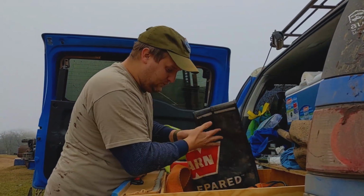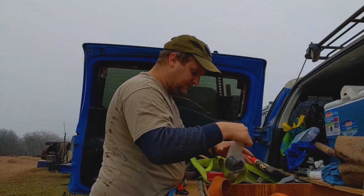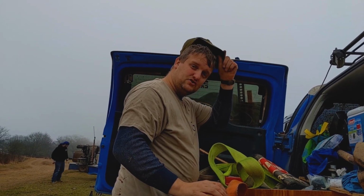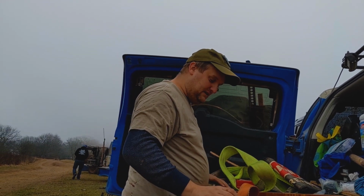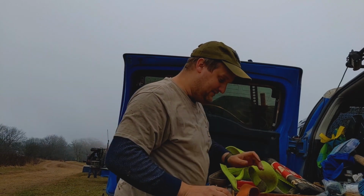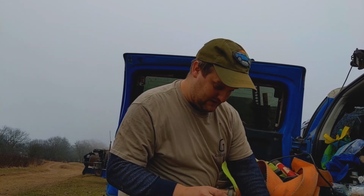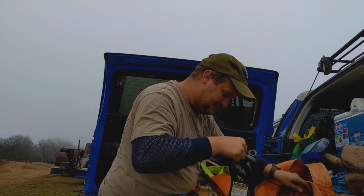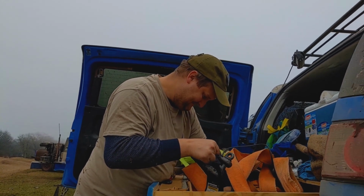What's up, Casey? Well, we have determined that I have lost a nut off of one of my trailing arms. And the bolt is about halfway out. We're going to try and see if we can get it back in and find a nut when we get to something close to civilization. But we don't have any prying instruments.